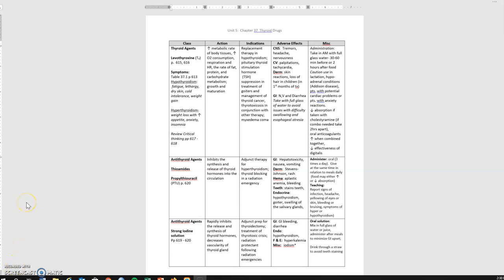Chapter 37 discusses thyroid and parathyroid drugs. The thyroid gland produces two thyroid hormones using iodine found in the diet. The body removes iodine from the blood, concentrates it, and prepares it for attachment to tyrosine, an amino acid. Therefore, you need sufficient iodine intake to produce thyroid hormones. Levothyroxine is T4 and liothyronine is the T3 hormone.